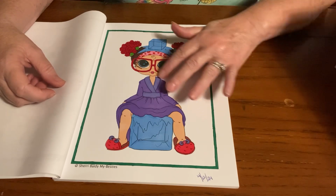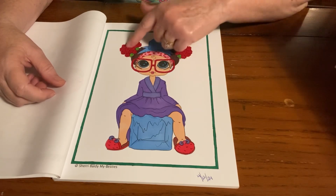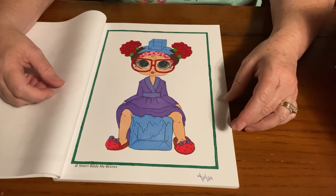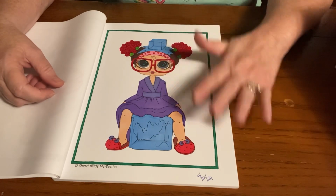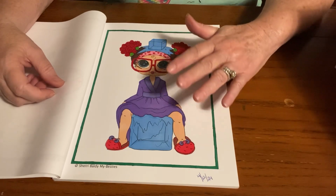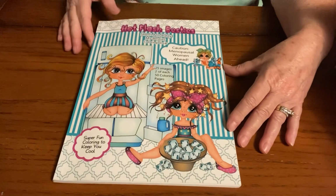I loved the glasses. I made them red to match her hair. Her hair is brown and red pigtails. And she's got an ice cube on top of her head, too. So this is just a fun book. And maybe I did a lot of Sherry Baldy books because I have a lot of Sherry Baldy books. So there we go.